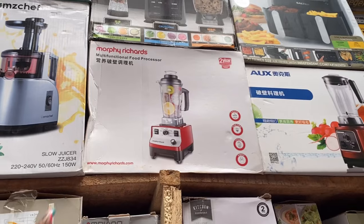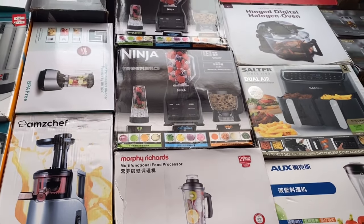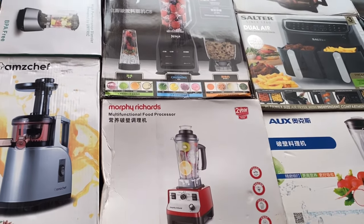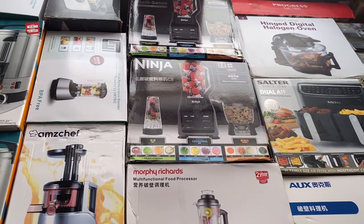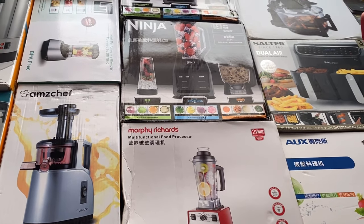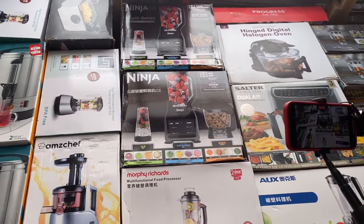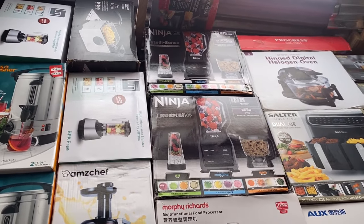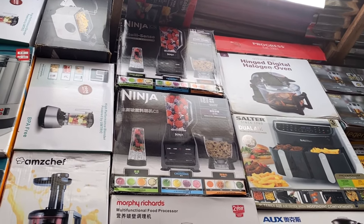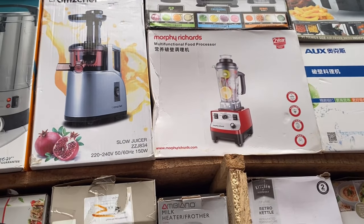15,000. What is the Murphy Richards one? Murphy Richards is 60,000. And the Ninja? The Ninja is 140. This is Murphy Richards, 60,000 naira. Ninja is how much? 140. How much is your last price? On my price of that Ninja, I almost got 270. I thought it was 130. Yeah, 130, that's our selling price. So he is selling the Ninja for 130,000, then the Murphy Richards 60,000 naira.